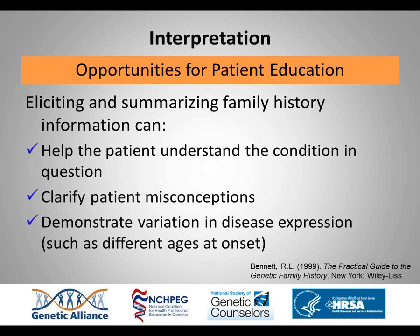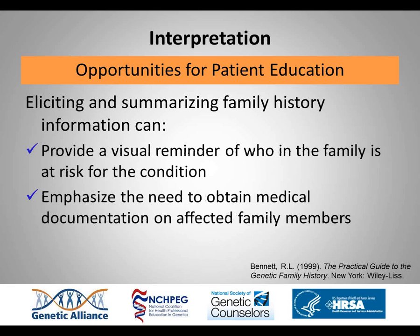Educate them about the variation in disease expression. Some people come into the office with a very fatalistic viewpoint: "My mom had heart disease, so I'm definitely going to have heart disease." As you talk about the family history, it's a great opportunity for education.